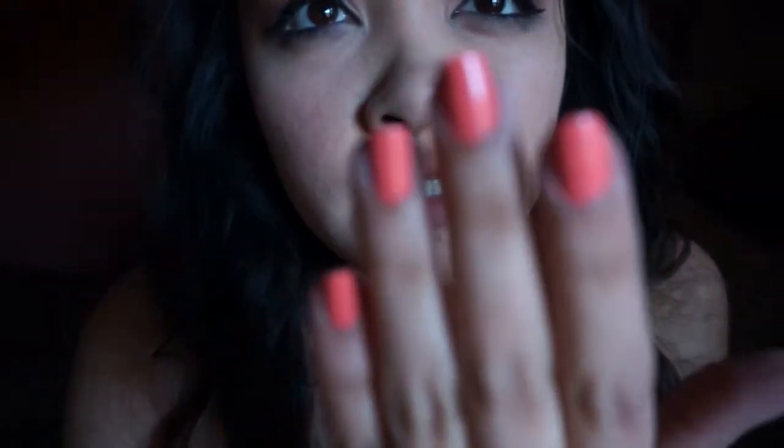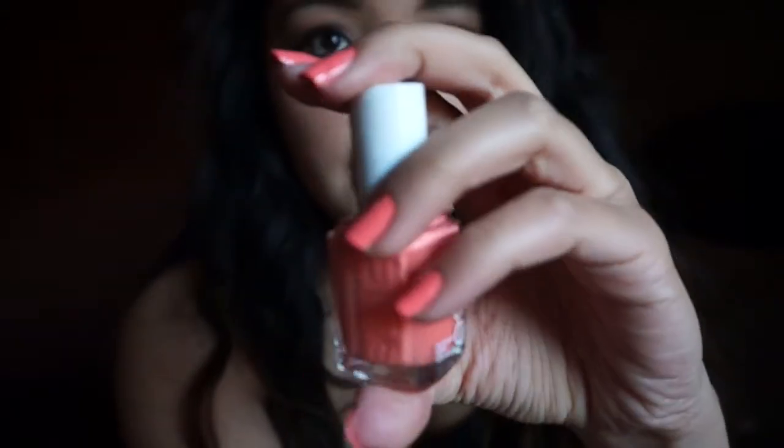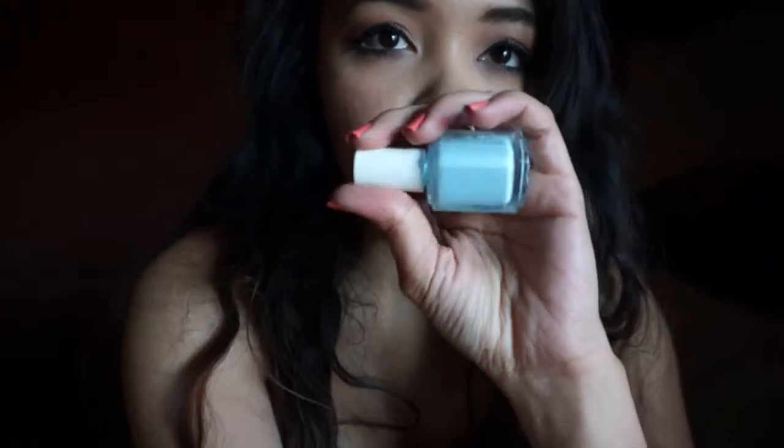Yeah, so I got a new nail polish by Essie. It's like a coral, and it is called Tarte Deco. It's this color. It's so pretty. I like it. So, yeah. And I actually got mint candy apple on my toesies. So, I'm obsessed.